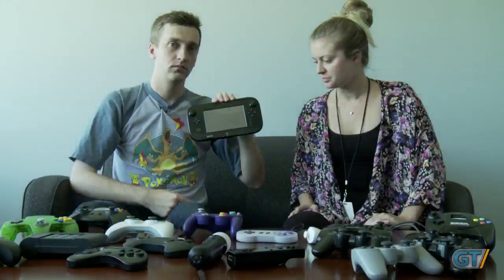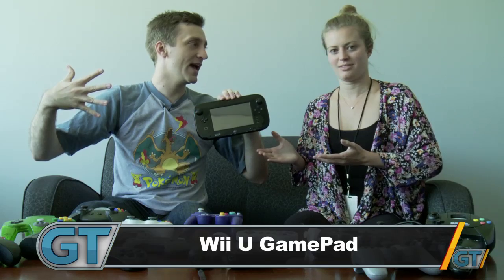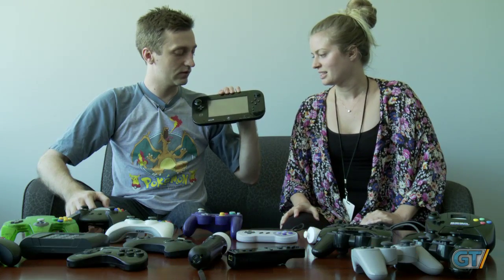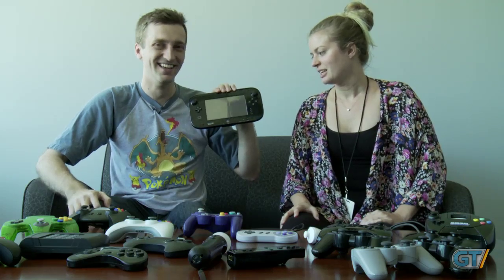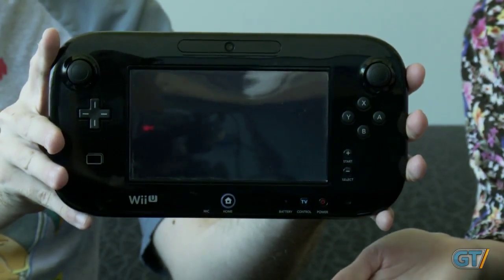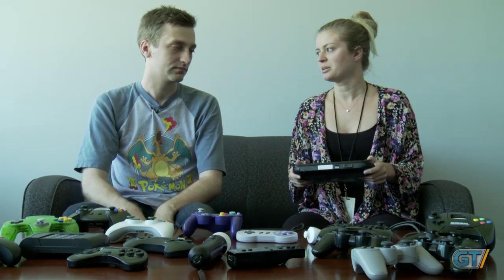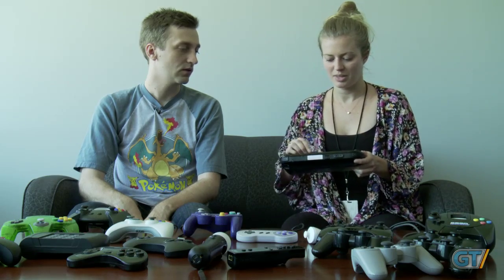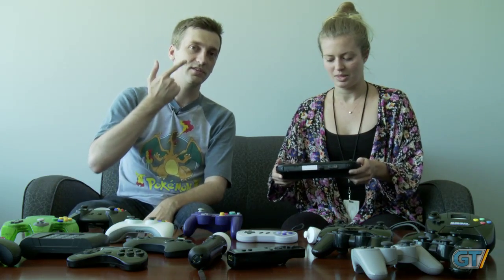Number 10. The Wii U GamePad. This is a polarizing object. It is, but I think there's a lot of potential in this little screen here. Not as weighted as you would imagine it to be, but it's not as light. You don't feel like it's gonna fly out of your hands. You can hold it with one hand and then draw with the right hand. Oh, look at that. It's got a camera that faces you.